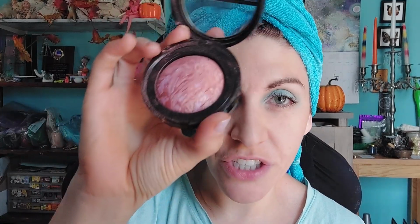Then I'm going to use the Baked in Balanced Brighten Blush in Tropical Hues. Isn't that gorgeous? The Laura Geller domed products, or maybe just baked products in general, they just look so pretty. They're sheens and swirls. Went a little heavy on that side. Balance out over here. Okay, we're going to continue with this.